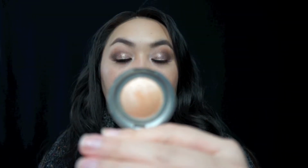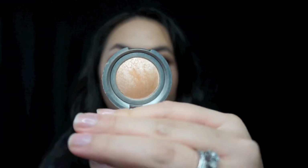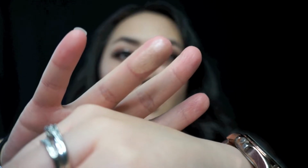So I have 3 highlighters that I've been obsessing over, and I've been gravitating towards them on a daily basis. So this one I would put on if it's just an everyday look. I'm not going glam, I'm not doing full face, I just want to look put together. This is the Laura Geller highlighter, the baked highlighter in Portofino, and it's a mini one that I got, I don't know, maybe from Ulta a long time ago. It's just so pretty. I don't know if you guys will be able to see this.